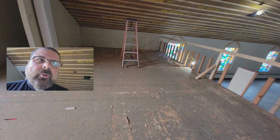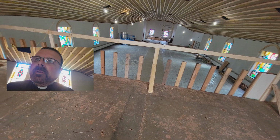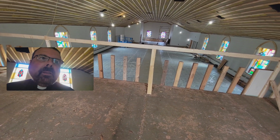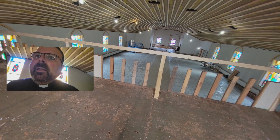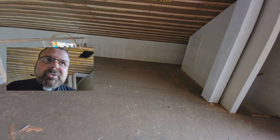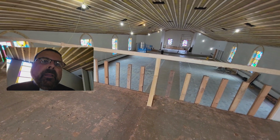We're also going to have the organ sitting here approximately in the middle of the loft, and the choir will be up here. Hopefully we will be able to rebuild the choir from the COVID days when we couldn't have a choir. And we're going to have everything that the choir needs up here. We're going to have obviously all the electronics and bookshelves for the hymnals and so forth. And it'll be quite nice to have the choir up here.